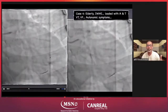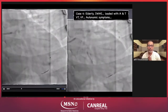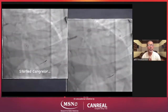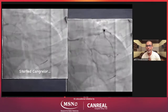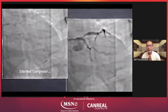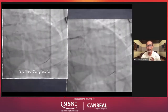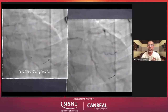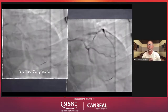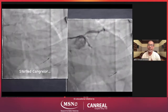He presented with an inferior MI, multiple episodes of vomiting, VT, VF, and was taken to the cath lab with a 6 French guide catheter through the radial approach. We dilated the lesion and did thrombosuction, and there was a significant amount of clot inside the circumflex artery. As seen in the second image, in spite of thrombosuction, the flow inside the vessel is TIMI 2. You could also see that at the end of the cine, the patient is again developing VT and VF, and there is a hazy looking ostial LAD lesion, almost 70%.